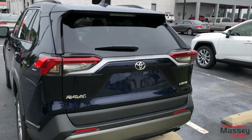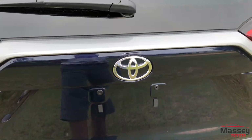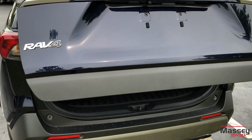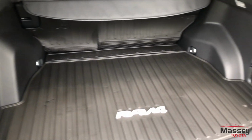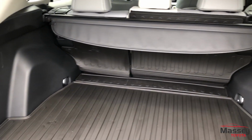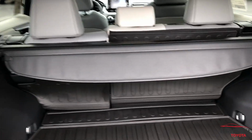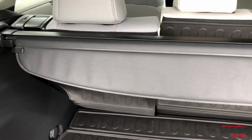Coming around back, just press the membrane underneath your Toyota logo to open up your hatch. It will chime. And then as you can see, that nice all-weather cargo mat. Behind your 60/40 folding rear seats, you have plenty of room, but you can fold those down for even more room. Rear tonneau cover to keep eyes off of your stuff.